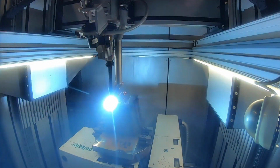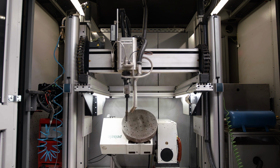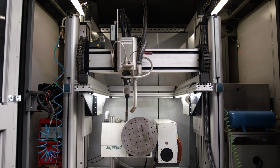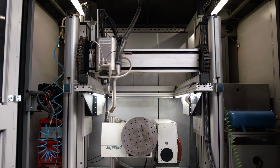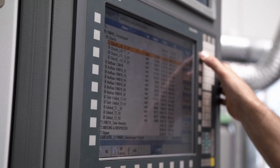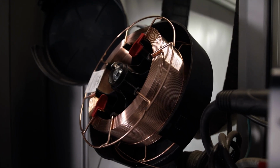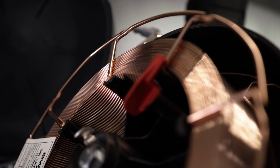Wire arc additive manufacturing, or WAAM, allows for the rapid deposition of material in the building process. It takes place within a machine that is kinematically arranged around 3 or 5 axes, depending on specification, all of which is controlled by a Siemens 840D controller. The raw material used is standard welding coil. An important point to emphasize.